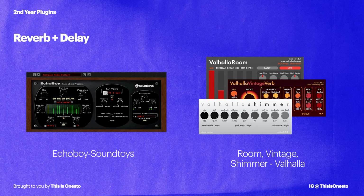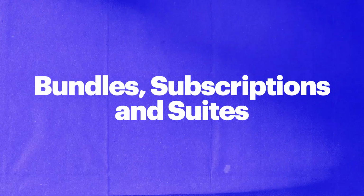To finish off effects, I still want to bring up delay and reverb. For delay, get Echo Boy, stick with it if you haven't already. And then for reverb, grab 1 or 2 plugins from Valhalla. I recommend checking out their Room, Vintage, or Shimmer reverbs. Now we're on to bundles, subscriptions, and suites.